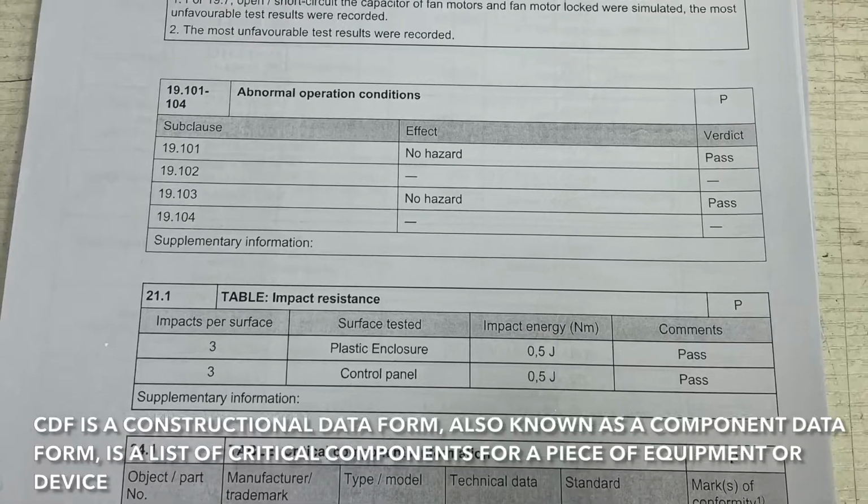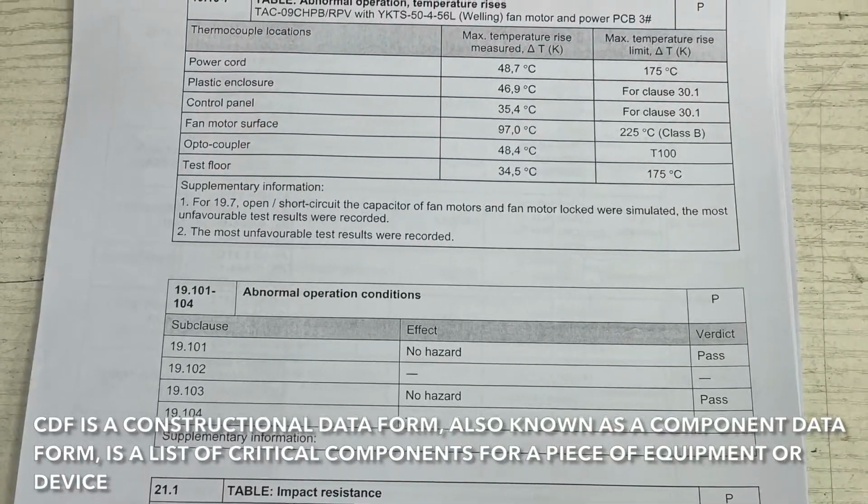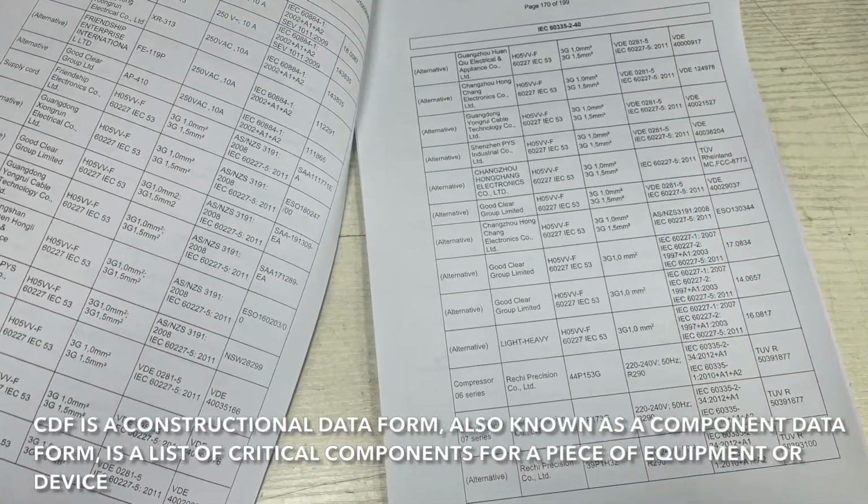CDF is a constructional data form. It's a list of critical components for a piece of equipment or device.